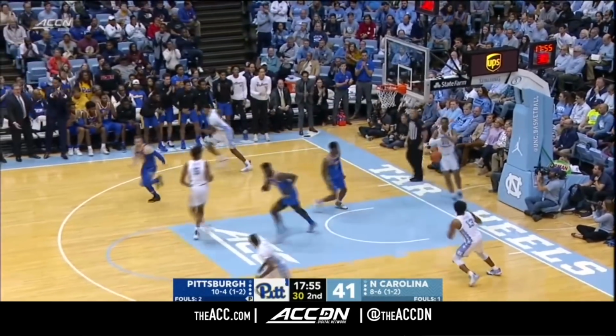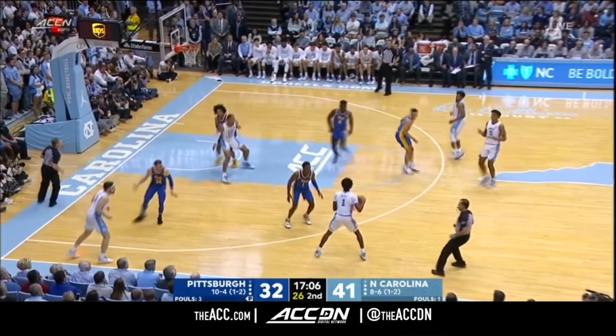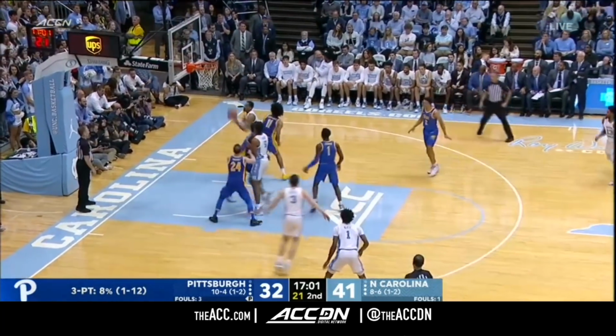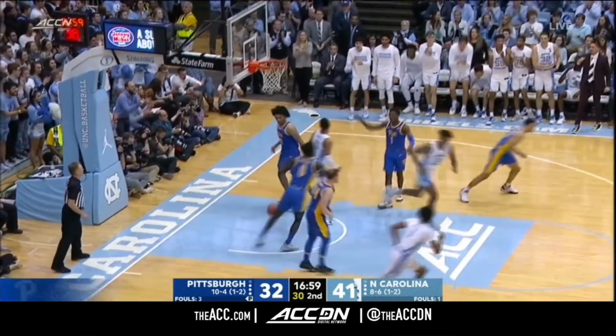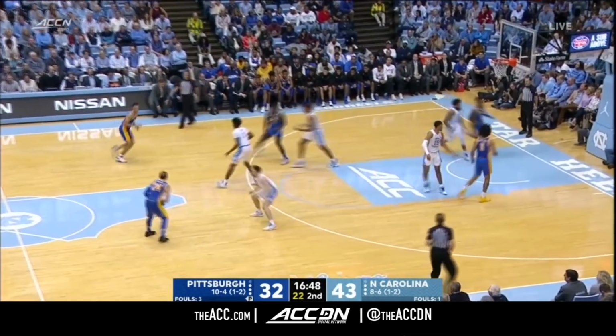Boy, nice play there by Johnson, slicing back in for the Pitt Panthers from distance. 1 out of 12 tonight. Brooks, who had such a monster game against Georgia Tech, drops in 2. On the sideline is Bill Guthridge.